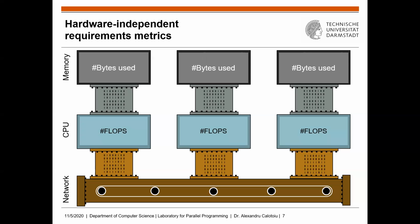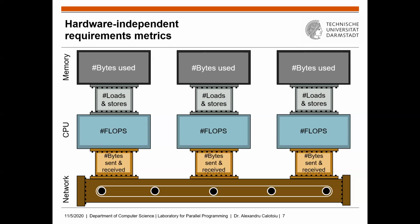The next metrics are the number of floating point operations an application needs to perform to finish its work, the number of loads and stores it performs, and of course, the number of bytes it sends and receives over the network. An important aspect of this is that the metrics I've discussed so far are, barring some local optimizations, not depending on the hardware at all. These are just something which the application itself needs to perform. So no matter on what system I want to run my application on, these values won't change. What the runtime of the application will be on the system, that might change, however.